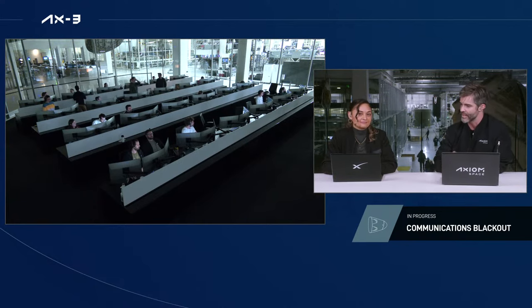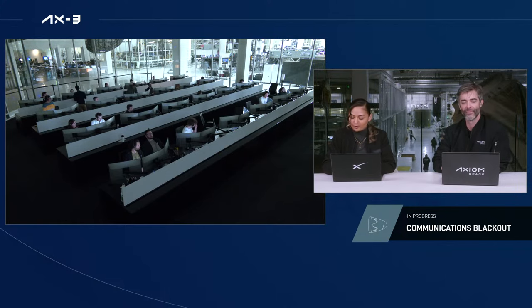And it is an extension of the vehicle. But with that type of dynamic day, it's very critical that the suit is performing its function. And we're looking forward to getting crew home at the end of this. Yeah, we still have about 4 minutes left in this blackout period.